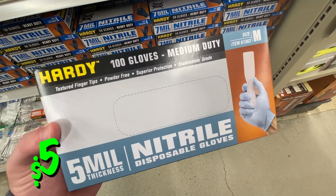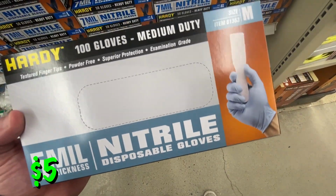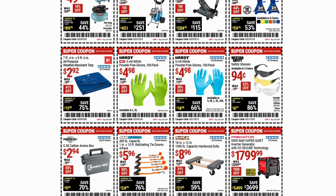The 5mm gloves are an excellent deal at just $5 for a 100 pack. And you can actually choose from the classic blue or the brand new bright green versions. They're the same price, same product, just different colors.